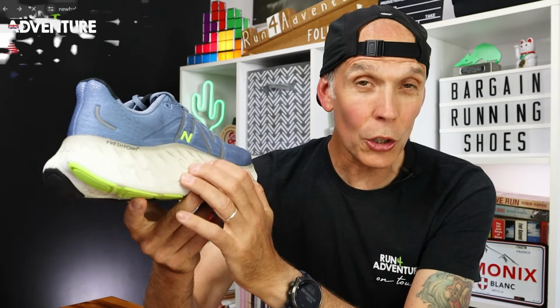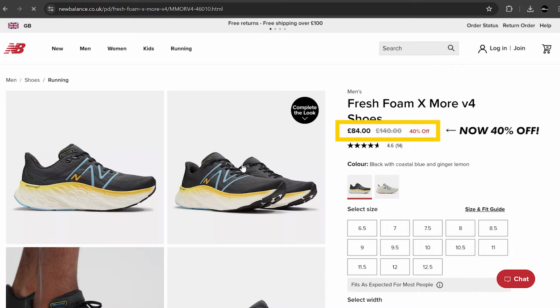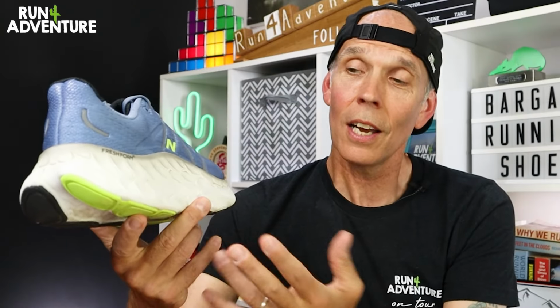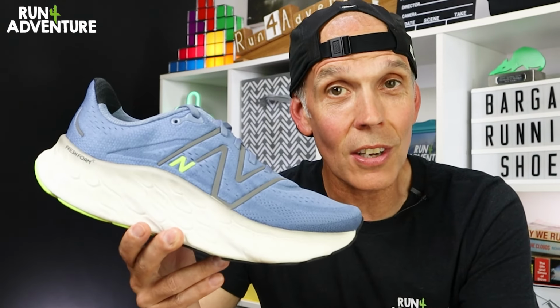They are now available on the New Balance website with a 30% discount, so you can pick them up for £98. Unfortunately, I couldn't find any women's pairs in the sale, so it is only men's sizes available.